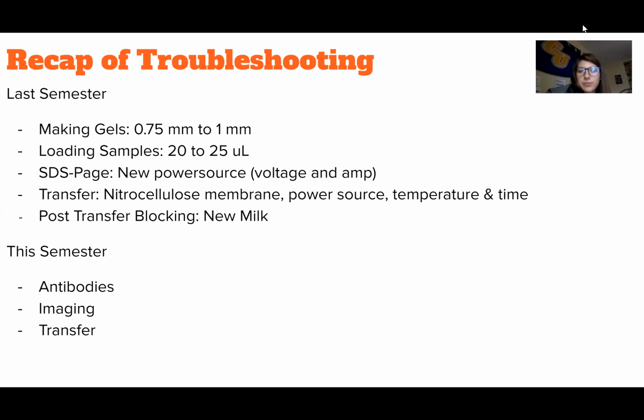For transfer, we used a certain type of membrane. When we transfer from the gel to the blot, we want to make sure that it transfers well, and we thought maybe a different one would help. And we got new milk, because that helps with blocking other proteins so only the proteins you want get picked up, and when it's expired it might not work as well. So now we're over those little things from last semester.